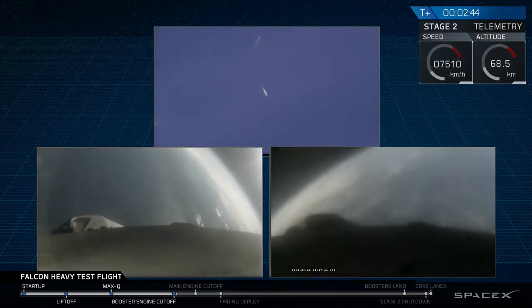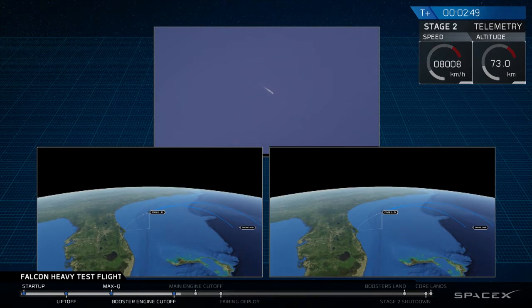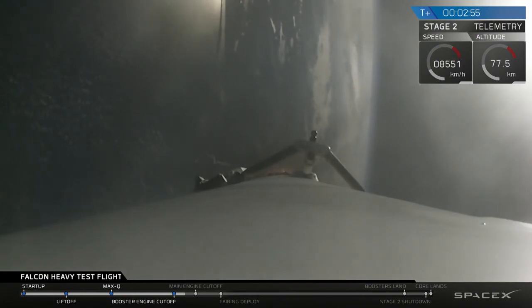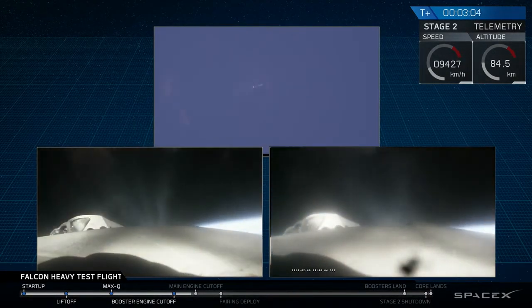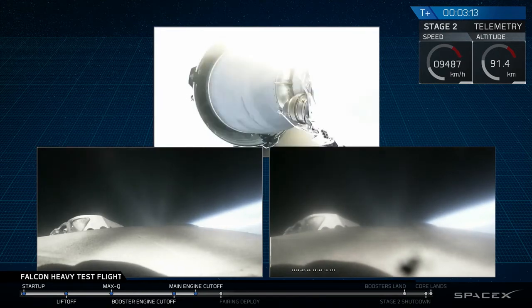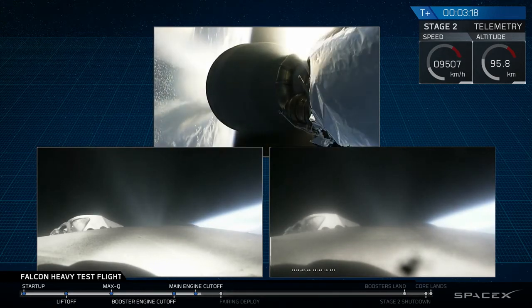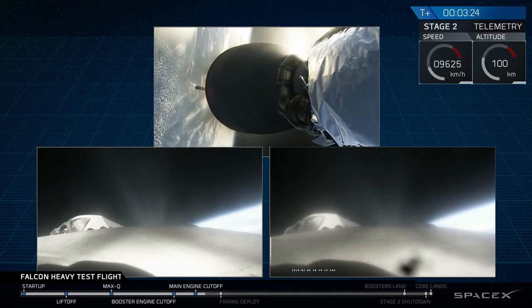Center core keeps going. Successful separation. We're coming up on MECO and shutdown. Separation confirmed. Boostback ignition. The boostback burn looks good on the side boosters. Boostback startup.